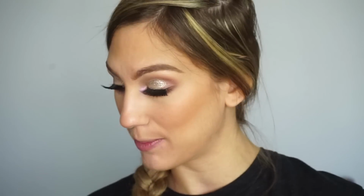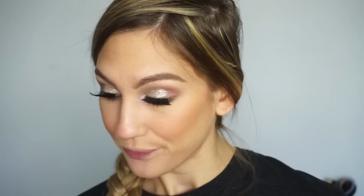So I'm gonna try it again. I'm gonna try one side with this brush, and then I'm gonna try the other side with my Sigma F03, one of my favorite highlighting brushes, because I wondered, is it the brush or is it the highlight? I don't know, but we're gonna find that out. So I'm gonna go ahead and use the Fancy Pink Diamond once again, and I wish these had a little mirror in them too. That would be nice, especially for $34, but that's okay.